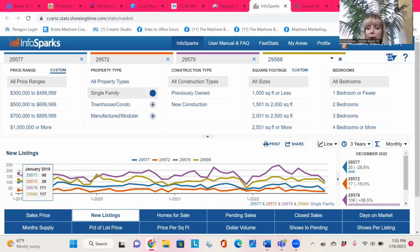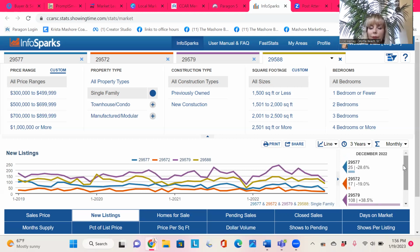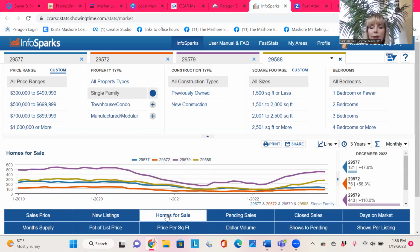So basically, we are down, well, it's exactly the same. Nothing has changed as far as going back 3 years or 1 year, as far as the new listings and what we are down and what we are up. We're up on 2 and down on 2. Okay, so that's new listings. Let's just do homes for sale.